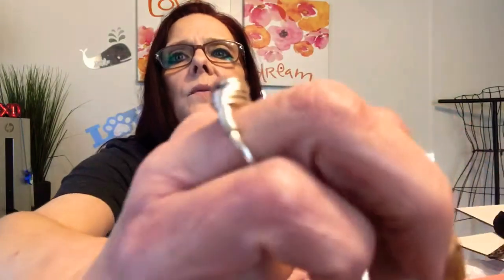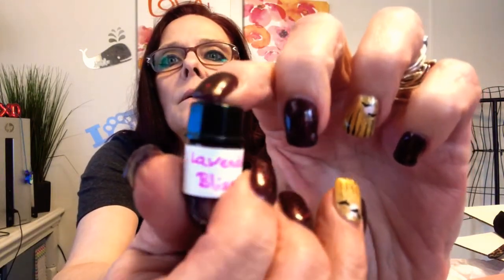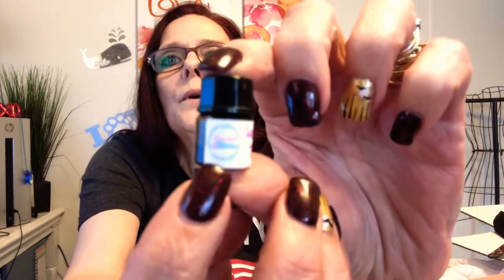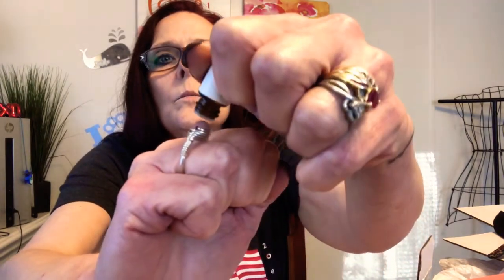I'll show you from the side. And then you would take your essential oil. Let me show you, it's a little tiny cute bottle. There's the essential oil, and it's the Lavender Bliss, and then there's their logo right there. And then there's the diffuser, the clay, I think. And then you would put it on there. See, there's some on there. And then that would sit on your ring, and you can have your oils right on your ring. And then you can wear your jewelry and your essential oils at the same time.